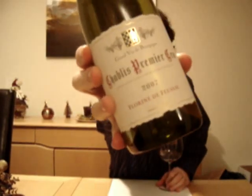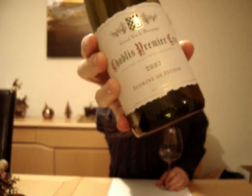Today, in the latest of my wine blogs, I'm reviewing a Chablis Premier Cru from Lidl. It is called the Florine De Feussac 2007. This retails in Lidl nationwide for about $16.99 a bottle, and according to the wine website at Lidl, it received about 83 points. So, let's have a look at it.